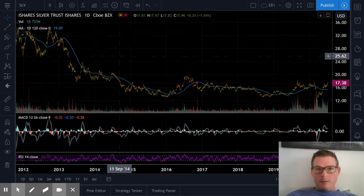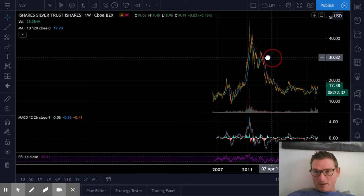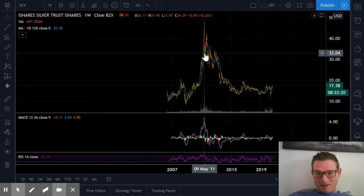And let me look at a longer term chart for silver real quick and just point out where silver has been. This is not inflation adjusted. This is the SLV. It doesn't go back far enough. So this is just 11. We did have a silver bubble in May of 11, but also in the 80s. There was a huge silver bubble in the 80s.